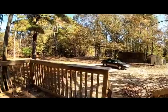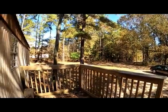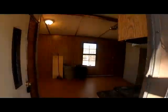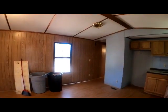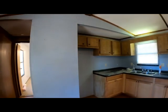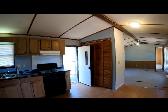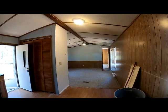We have a 2-bedroom, 2 full bath mobile home on an acre of land out in the country of Swansea. That was the back deck. We're coming through the back door into the kitchen. Now, we haven't had this cleaned up yet. We're just finished and I wanted to give a walkthrough of what the house looks like.